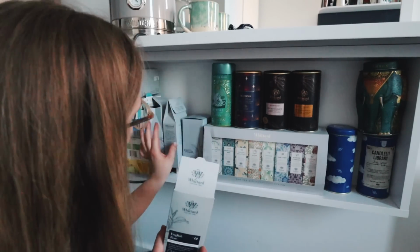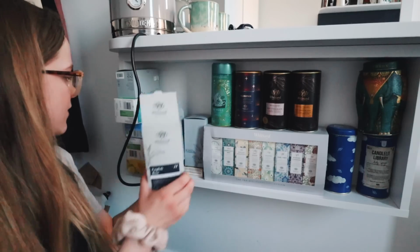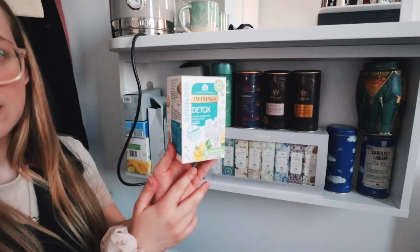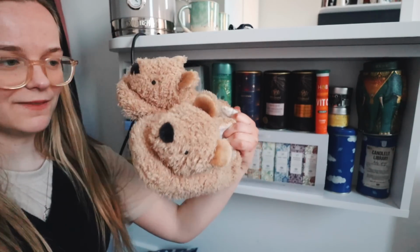This one is Earl Grey. Some loose leaf coconut truffle. Along here, these are more herbal teas. Oh, and down here I've also got my very cute teddy bear slippers. When I tell you it's hot in this room, I am not lying. The fan has been on the whole time I've been in here, but I've turned it off obviously to film this, and I'm already sweating.